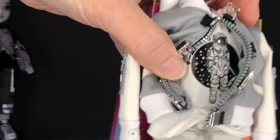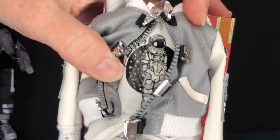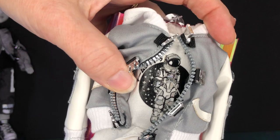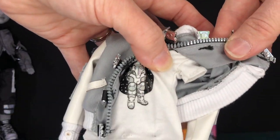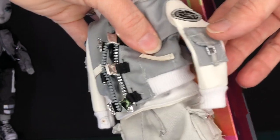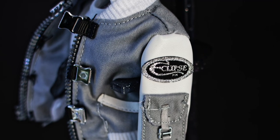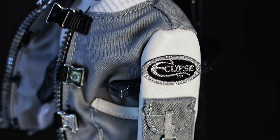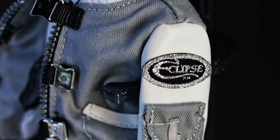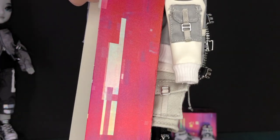Now, I think it's separate. So the coat is just pinned on and I would have to cut that. It looks definitely like a Letterman's jacket in a way with the sleeves like that. And then it says Eclipse. Oh, cool. Eclipse. And then this side also says Eclipse. Has the little cargo pockets on the side.